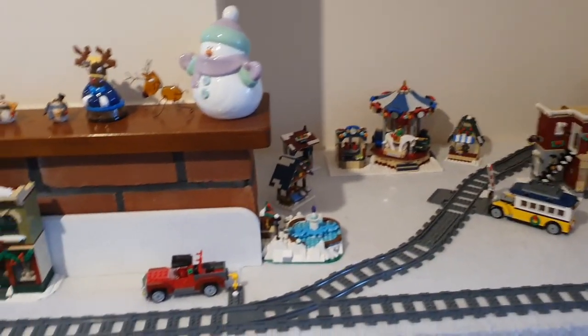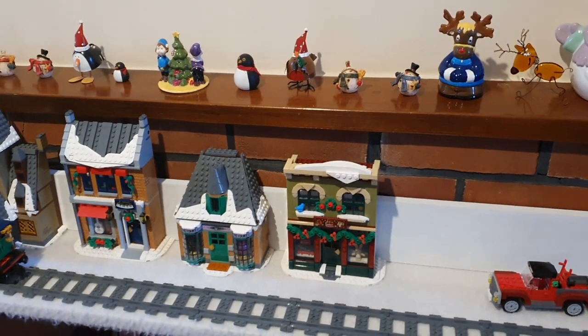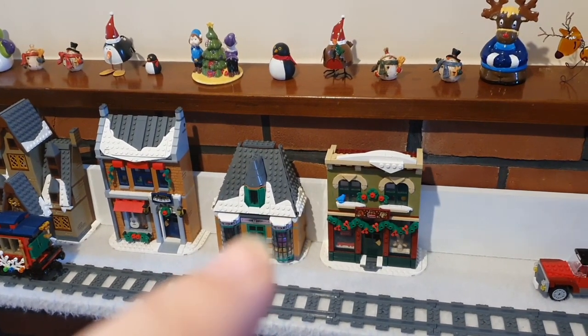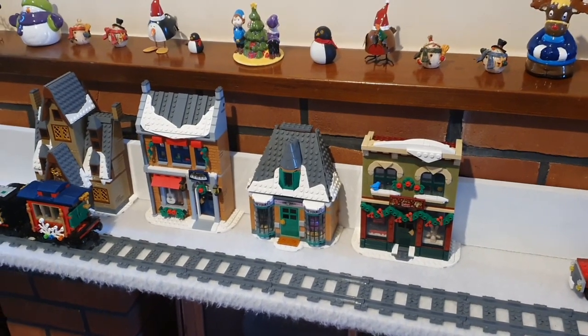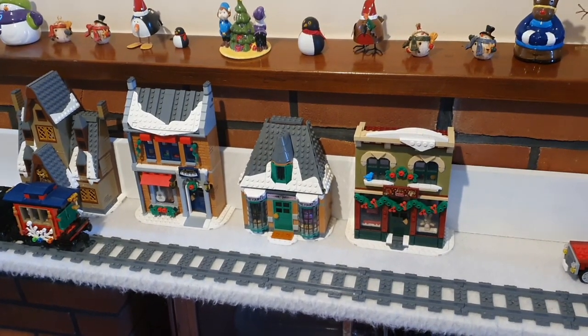Now, the thing that saved me space this year is the fact that this year's set can go along here because they're not deep and they fit quite nicely next to the train. And I had this one in the Winter Village last year, Honey Dukes from the Hogsmeade set. And so that was another thing I had to find a space for. So I've had to take that out. I'm able to take that out now.